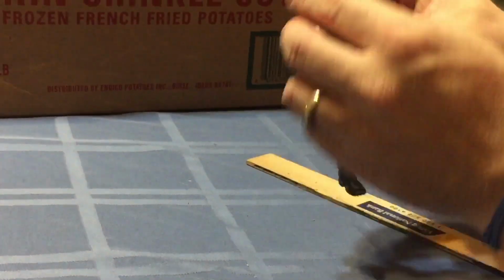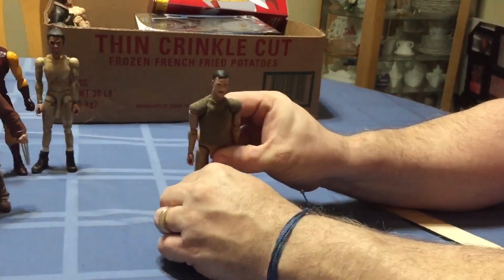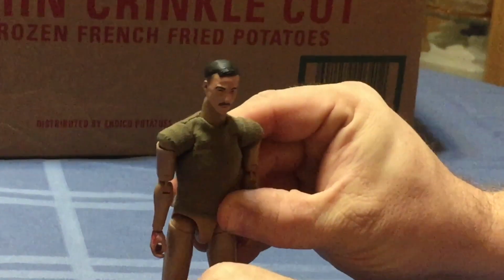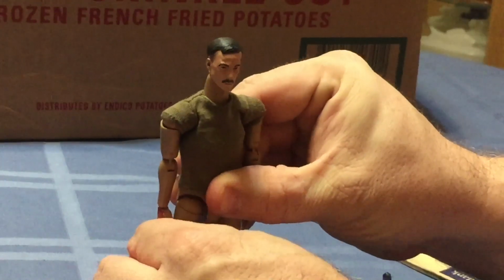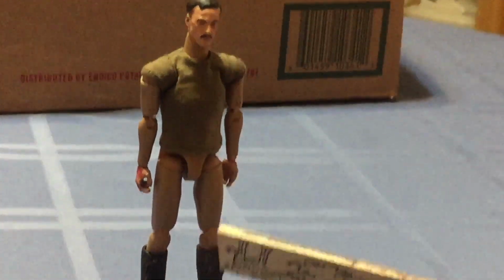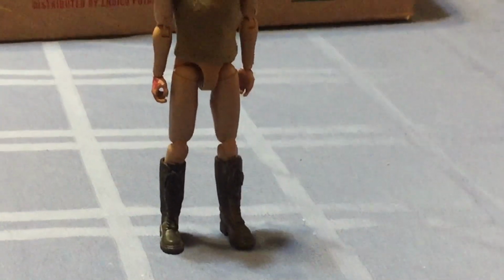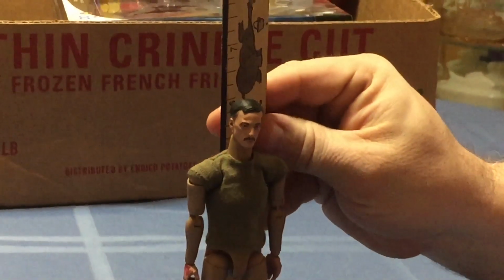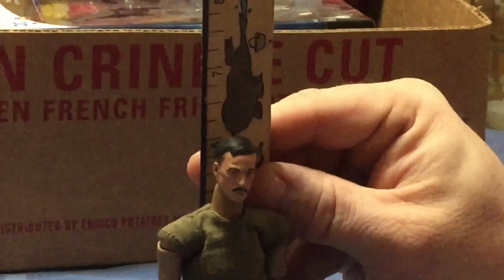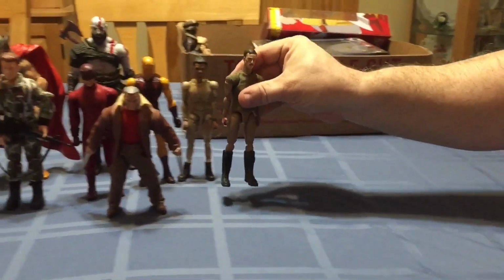The next one we have is Crazy Figures. This is probably one of the ones I like the most. This one happens to be a custom Dr. Richtofen I'm working on, so the head is swapped out. The boots are from a 3A figure, so that may change things a little bit. He comes in almost right at 6 inches, so he would be right at 72 inches.